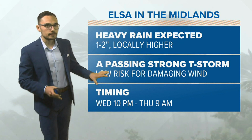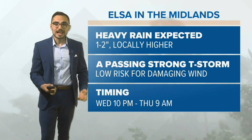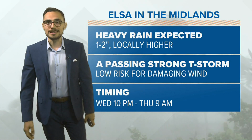So again, the timing for Elsa impacts likely 10 p.m. to 9 o'clock, but of course we're going to be seeing some pop-up showers and thunderstorms before that this afternoon with the humidity, and then pop-up showers and thunderstorms for the extended forecast with the summertime daytime heating.